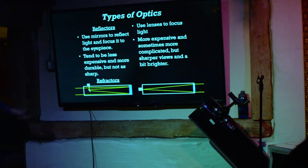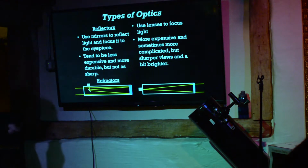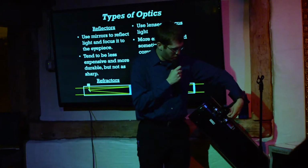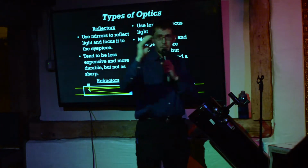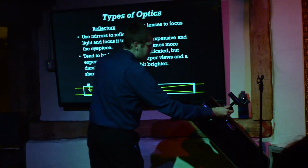Now compare that with refractors, which use lenses to bend light. They'll have a big piece of glass up at the front, and that will bend the light until it comes down to an eyepiece. And an eyepiece is just this complicated little piece of glass that you have here, and those turn the light into an image that your eye can actually interpret.